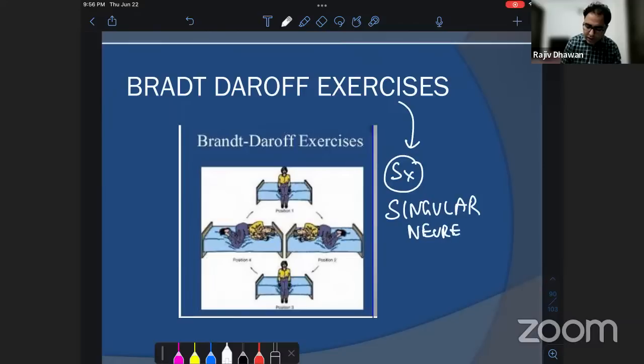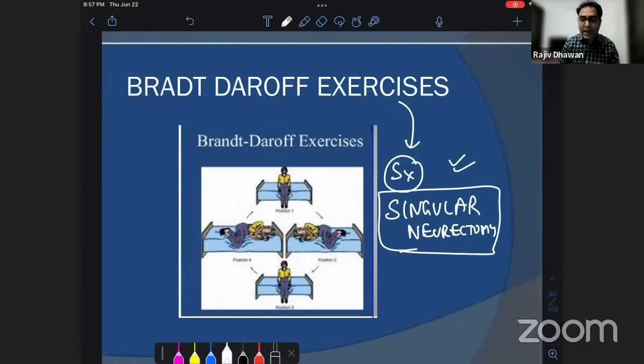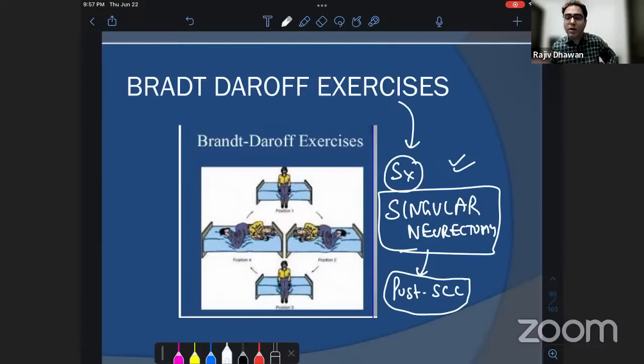If these exercises also do not help, and the patient has chronic BPPV and is getting handicapped because of that, then you do the final surgery, singular neurectomy, because the singular nerve supplies the posterior semicircular canal. Another question for INICET and NEET PG: what is the nerve supply of the posterior canal? The singular nerve. So the most commonly involved canal is the posterior canal.